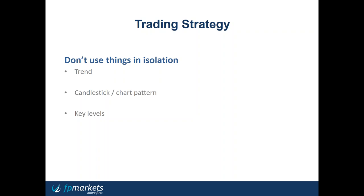But that's trading something in isolation, because we can improve upon that by considering other things like key levels, like support and resistance, like other patterns, candlestick patterns, chart patterns, which may indicate a likely reversal, which is going to go against the moving average crossover, or whatever it might be. We can combine a number of different components to provide ourselves a greater weight of evidence approach to looking for trading opportunities.